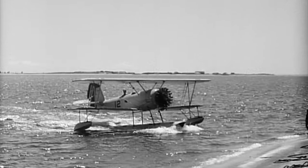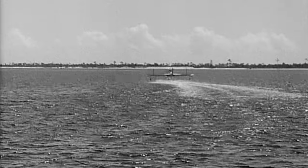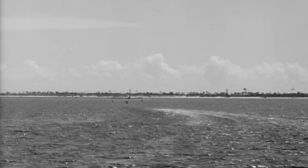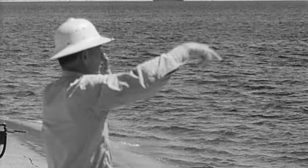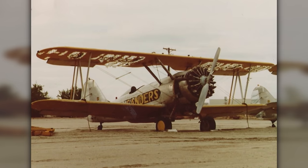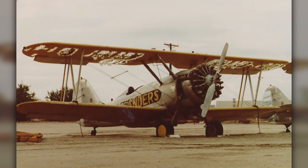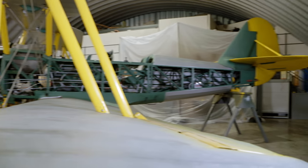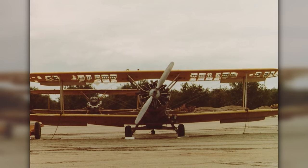The floatplane version of the N3N helped train thousands of American naval aviators for the bloody war in the Pacific following the Japanese attack on Pearl Harbor in 1941. It has been completely stripped back to the bones. In fact, we must have taken pounds and pounds of dust from Arizona out of it. There was some rot in the back end of it, from when it crop sprayed, so all that was rebuilt.